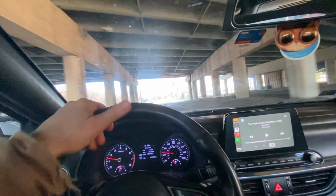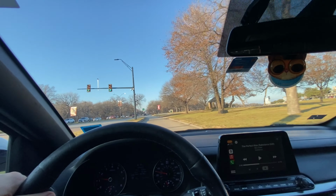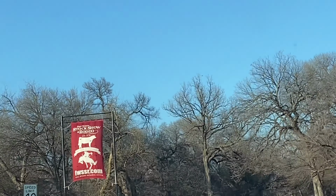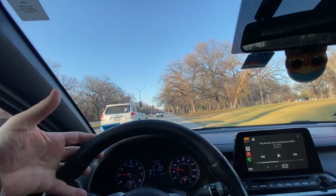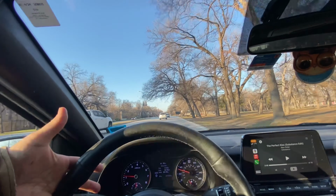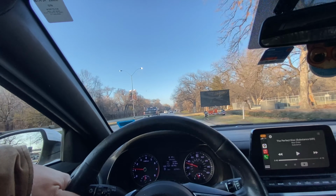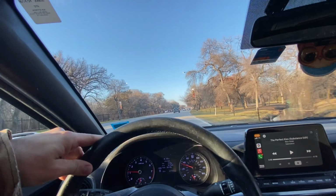So we're going to be introduced here to the stock show information. They advertise it as FWSSR, Fort Worth Stock Show Rodeo. You can see the bucking Mustang. Tickets are $17 for just the parking. I don't know if they charge just to go up there. When I was younger, they didn't. You could just walk through, and nowadays I don't know if you need a ticket to get into the Will Rogers Arena.